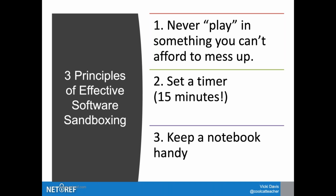Because when you play with software, I'm looking at all the things on the menu. I'm trying out all the buttons. I'm searching on Google to find out how have other teachers used this particular tool. And I am just kind of tinkering and playing with it. And then I keep a notebook handy and I write about what are the other things I want to explore.